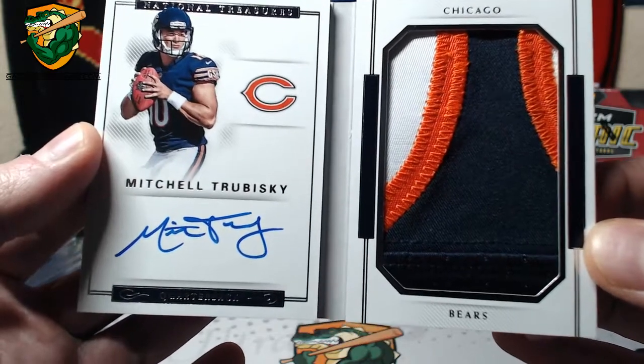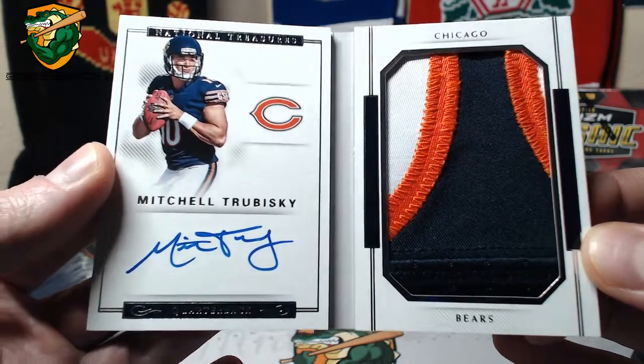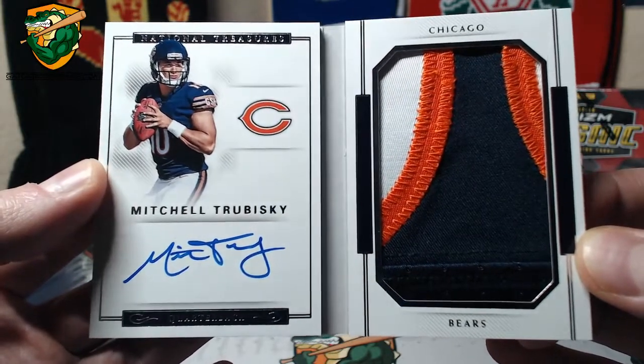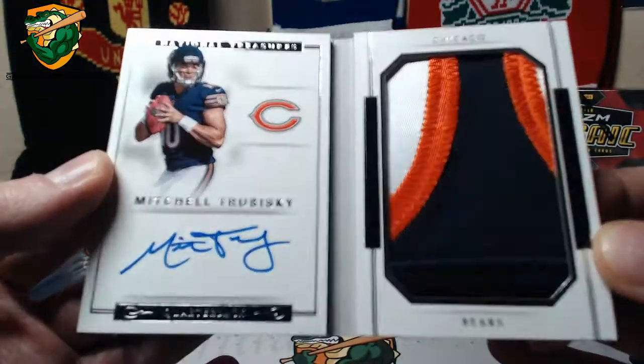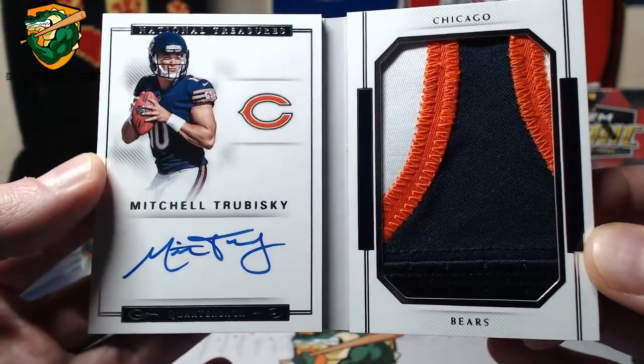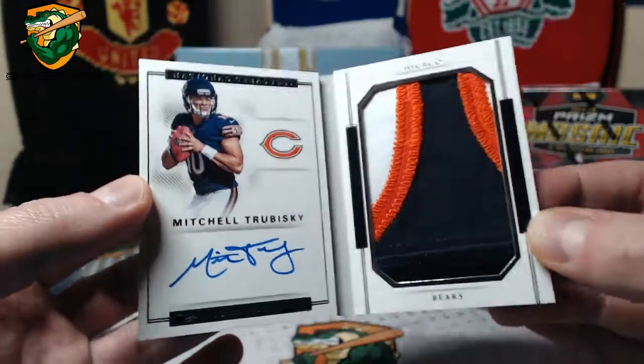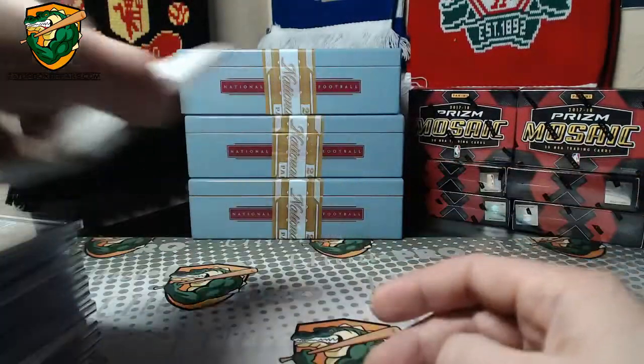That is something filthy right there, man. Congratulations, man. The whole case was sick. The one case I got, and it was a badass case, so. There you go, man. That is nasty.